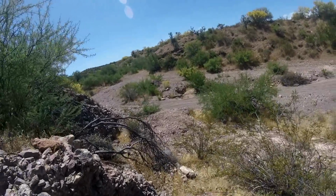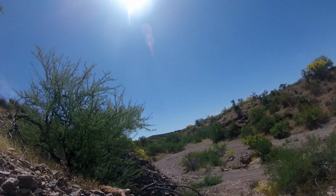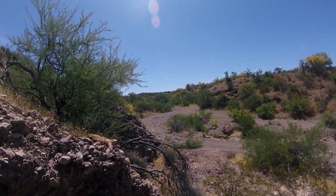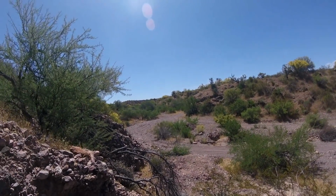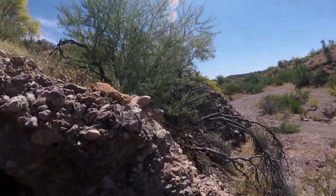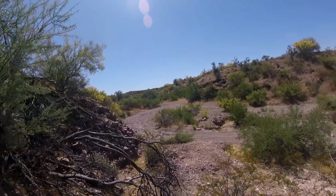And it's not all that far from the hilltop stone fort that I found several months ago. So that's one of the reasons I always check these caves and everything out, is because you just never can tell what you're going to find.